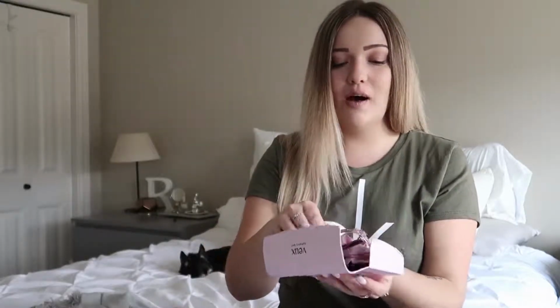Next thing is my Sarah's Day blue light glasses. I've worn these in a couple of my Instagram posts and also in a video before. I think I made a Boss Babe Wednesday video. But these are just the cutest glasses, and they are practical because they block out blue light.